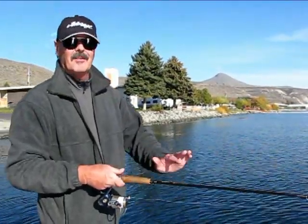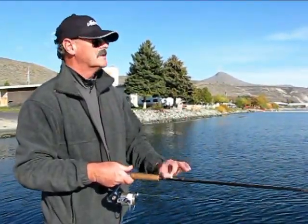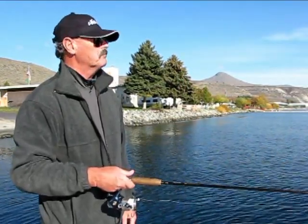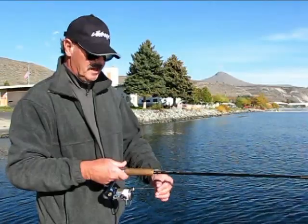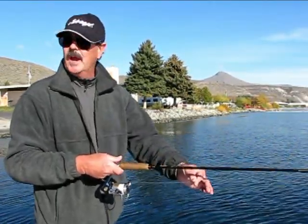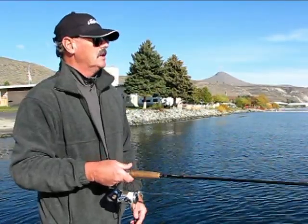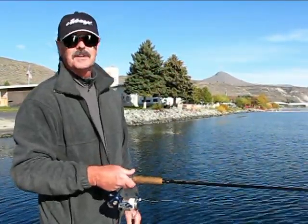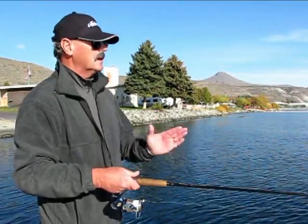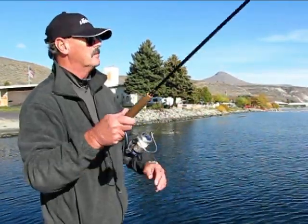Sure nice to have these long rods. Even with long casts, you can mend your line. And also the advantage of this Stren Microfuse braid allows you, even at great distances, to pick up your line off the water because it floats and keep a nice straight line to your bobber.